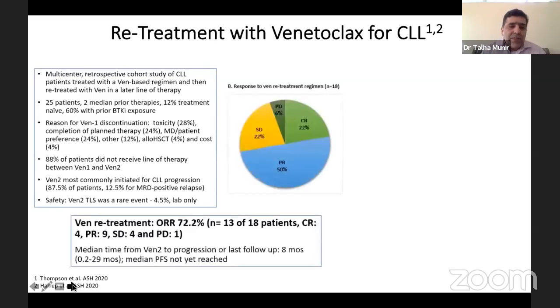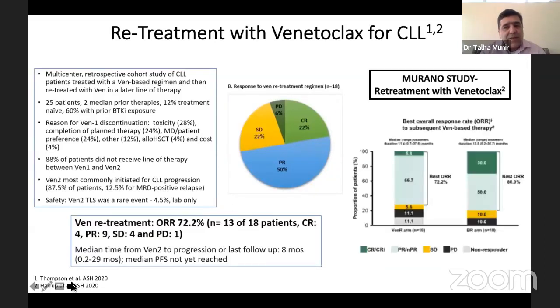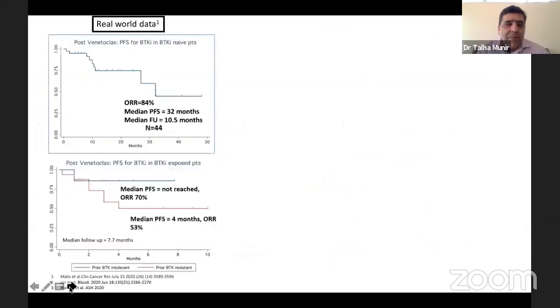And it was looked at in this study, which is a small study, but 13 out of 18 patients responded to venetoclax in this setting. And there were patients on the Murano study who actually were retreated, and 3 out of 4 patients responded again. So it looks like one of those drugs where you can have a block of treatment for 2 years, and then if you had a decent response, you can have another shot at venetoclax again.